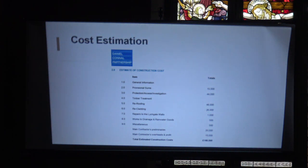I apologise, this is probably a little bit difficult to read, but this is a summary of the report. The total at the bottom is £168,000, and you can see there are various large sums in there. There's a piece around preliminary work and preparation of about £40,000, and that includes things like the scaffolding. So the scaffolding is £30,000 alone. Just to do the scaffolding for the work will cost £30,000.